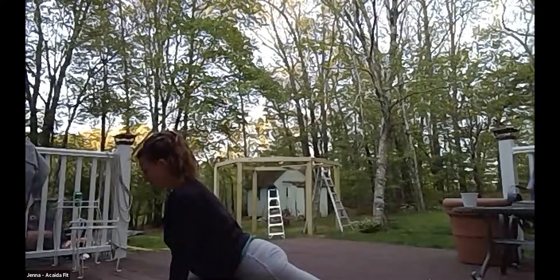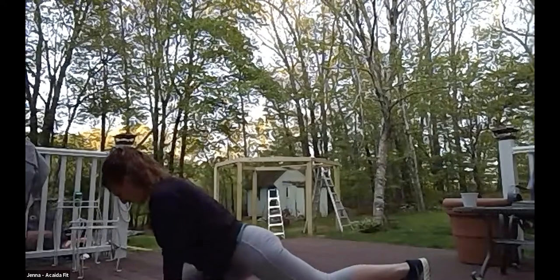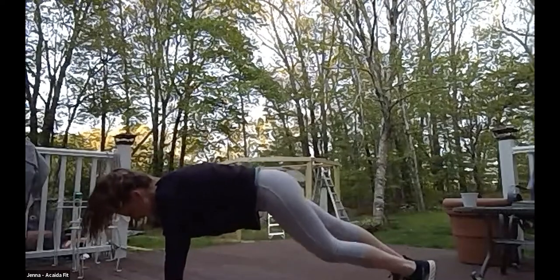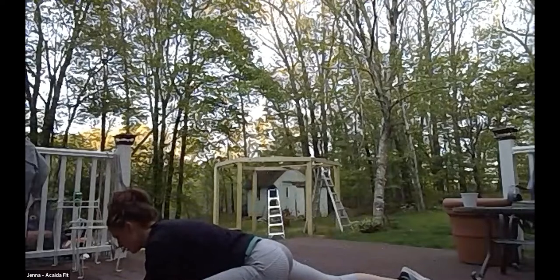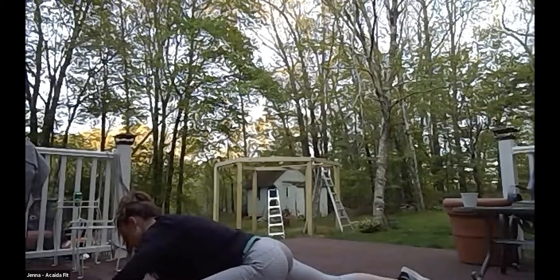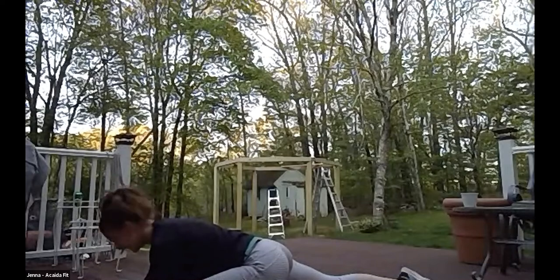All right, from here, we're going to come out of pigeon back to tall plank. Let your left leg come up to left wrist, drop down all the way, forearms on the floor if you can. And I like to stay here for like 15, 20 seconds, then I'll go and finish out with the tall pigeon or whatever you want to call it. I'm not a yoga instructor, but I know my stretches.